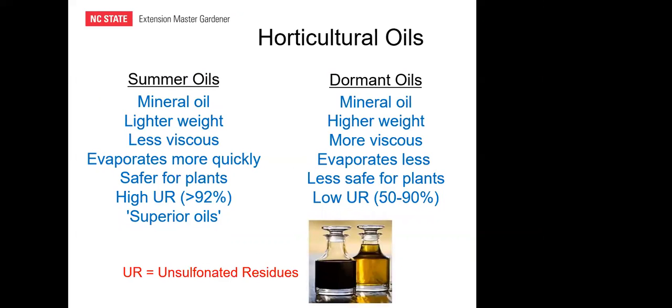Now, in the past, the horticultural oils kind of fell into two broad categories. One was called dormant oils, and as the name implies, these were to be used on plants, usually in the wintertime when they're in the dormant stage. They are mineral oils that are very high in weight. They're more viscous, and thus less likely to evaporate after they've been sprayed on the plant, which may make them more effective, but they're also much less safe for plants.